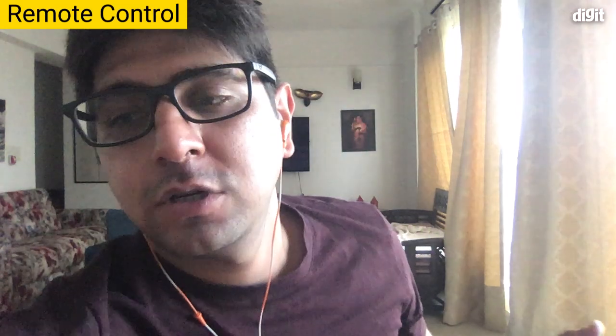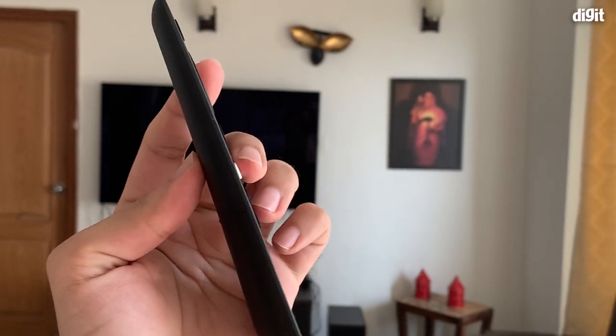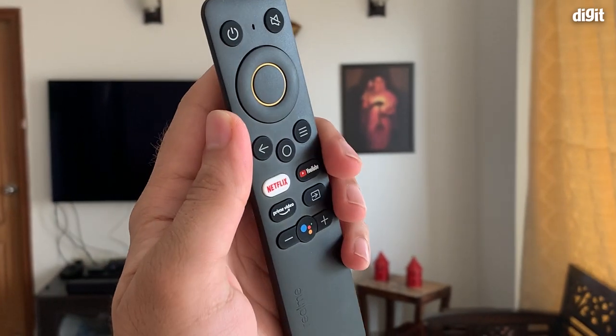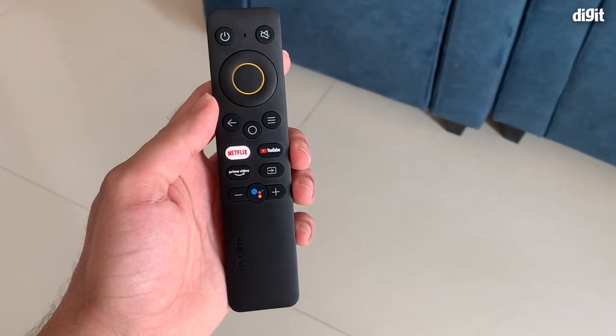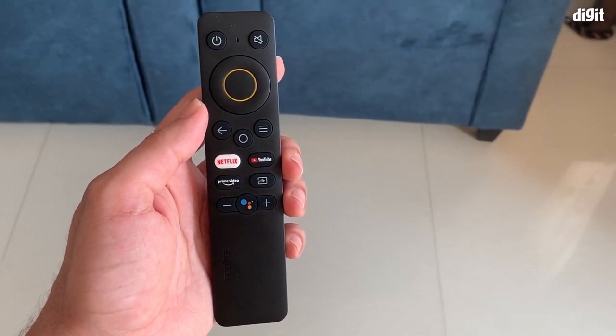What else? Yes, the remote control of this TV. Now, the remote control that we get with this TV is actually pretty good. As you can see, it has a teardrop design, which actually makes it really nice and ergonomic to hold in your hand. It has the power button, the mute button. The D-pad has this nice little yellow ring to it, which, I don't know, gives it a different look. It has OTT hotkeys for Netflix, Prime Video, YouTube, and it's very conveniently reachable by the thumb.